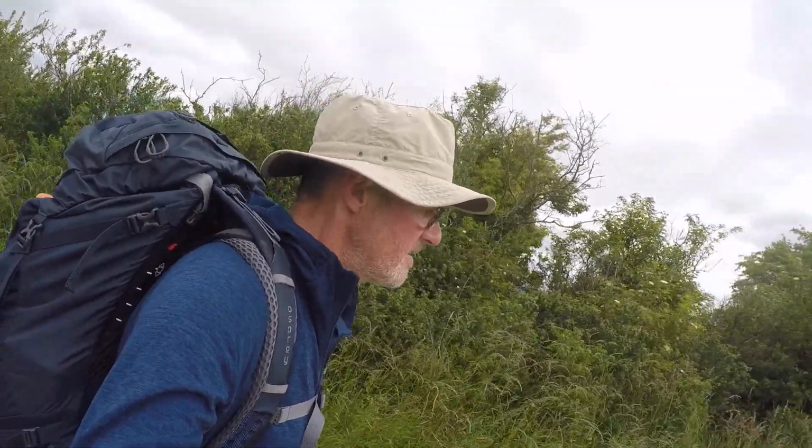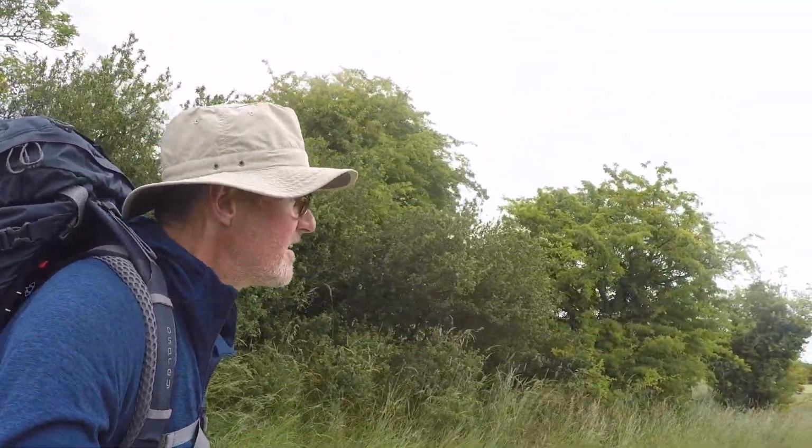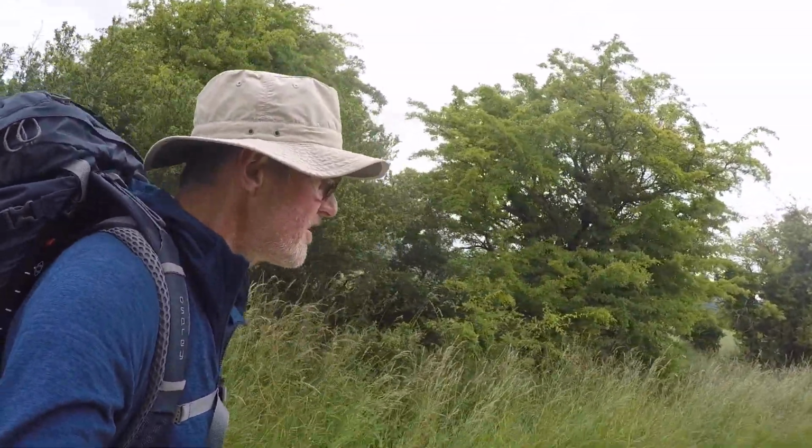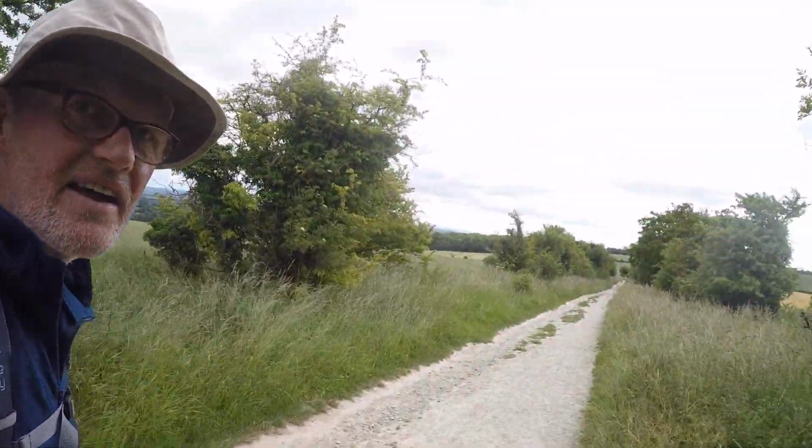Anyway, I'm just past Uffington Castle, and I'm heading on the trail, the Ridgeway National Trail. It's the 1st of July, and this is how it is.